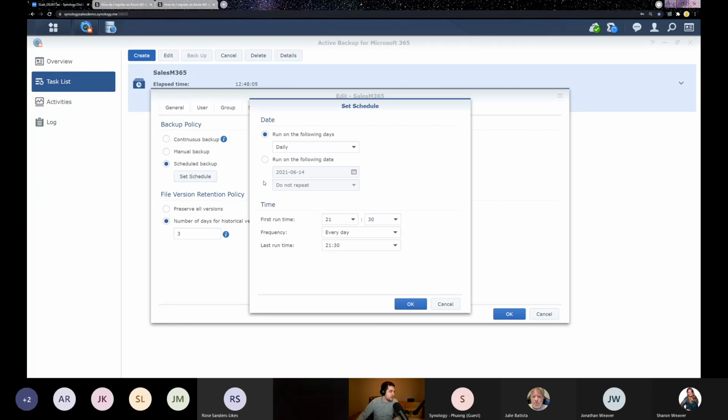And I'll show you what this looks like. So you can set your schedule, and you can pick specific days that you want it to run on. Some people like to only run it on the weekend, for instance. You can do it that way. Or you can do it every single day. And you can actually pick a specific date that you want it to run on as well. And then once again, you've got a frequency up to every hour. You can back this data up with the scheduled backup.